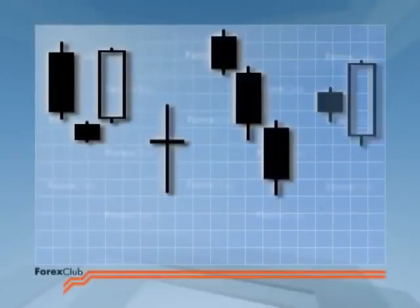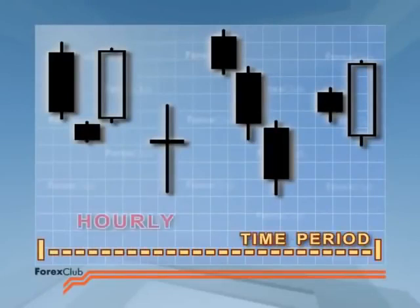But the main features of Japanese candlesticks, the information that they carry and the signals they give off, hold as true for intraday charts as they do for daily charts and beyond.